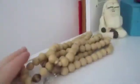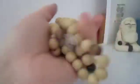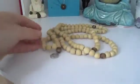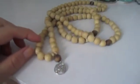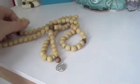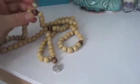Right next to him is one of the mala beads that I have made myself, and I can do a video on how to make them if you're interested. And I have just a lotus charm on here. It's not really focusing well, but it's a lotus charm. And I have used beige and then brown markers.